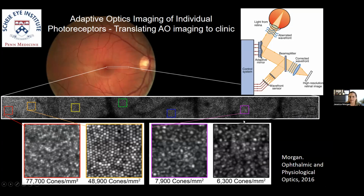And then as we move out a little further, really still in the macula, but in the perifovea region, you see the cones become even larger. They now appear as a bright spot surrounded by a dark ring. And then the rod mosaic starts to infiltrate in between the cones. So each bright small dot now is an individual rod photoreceptor. And so these are example images of what an adaptive optics montage can provide in terms of looking at the structure of the photoreceptor mosaic.